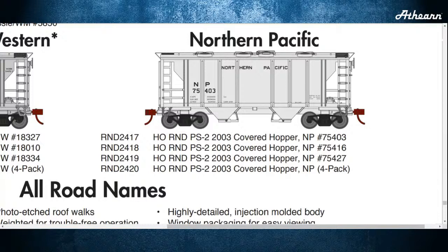They're ore cars, open hoppers, covered hoppers, just the Northern Pacific on there. It's smaller than the reporting marks, so an interesting. Yeah, that's right. It's different. Yeah, I wonder why. Yeah, that's what they did.